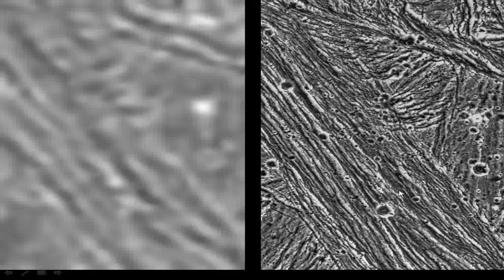Closer look at the terrain of Ganymede. Again, quite interesting. We don't really know what has caused this.